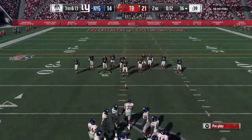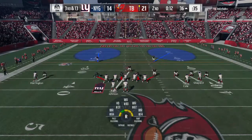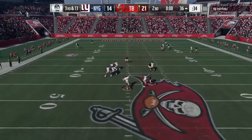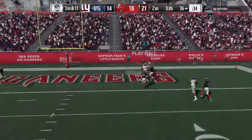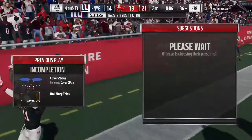The Giants on 3rd down. They've been near perfect, 4 for 5 to this point. This is going to be 3rd and 13. Again, he'll drop to throw. He's going to let this one go deep. And that'll be incomplete with just 6 seconds left on the clock.